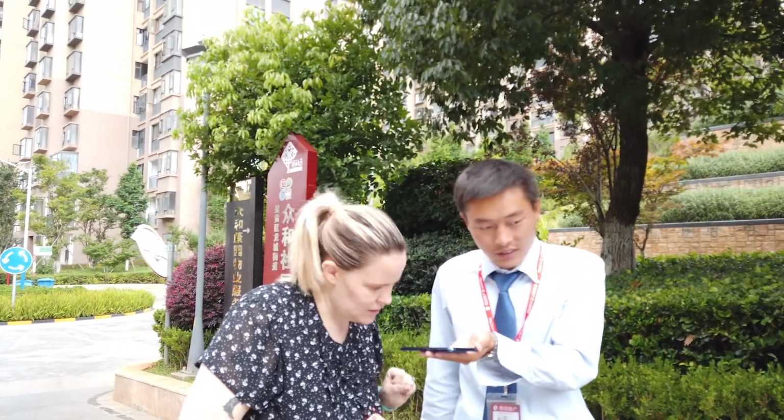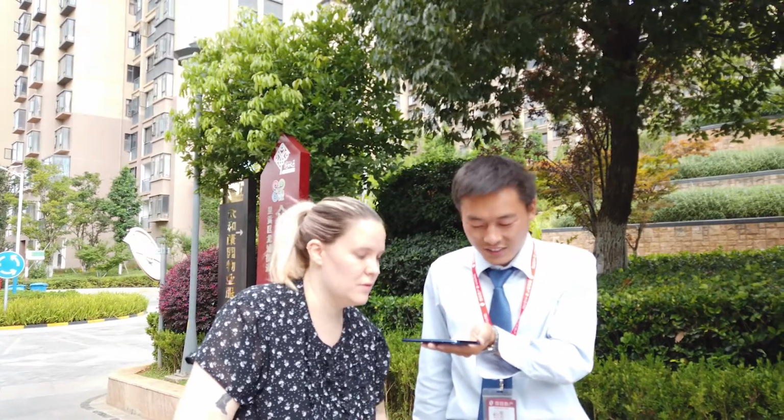We have some appliances, but not all of them, and we have some furniture. The place that we were looking for, we wanted a little bit bigger place for our growing family. The place in Beijing was about 90 to 100 square meters, and so we were just looking for a bit bigger apartment. Preferably a 4-bedroom, but we would be fine with 3-bedroom as well.